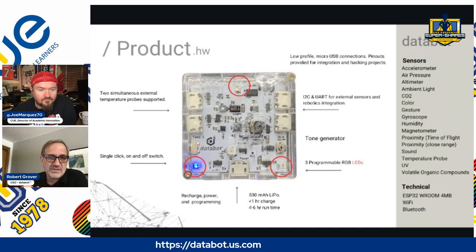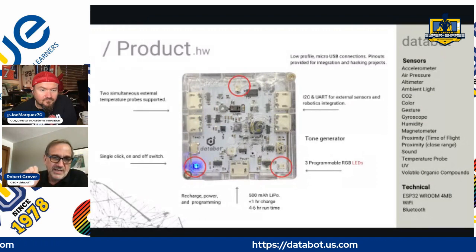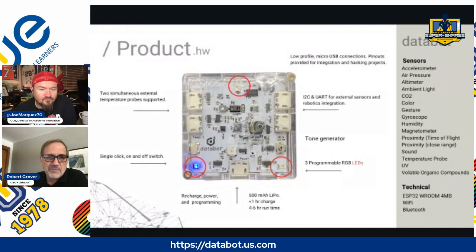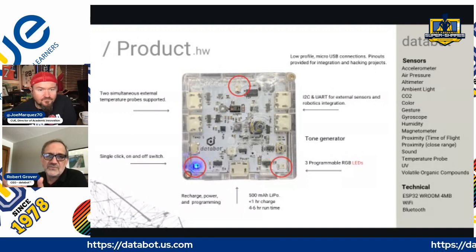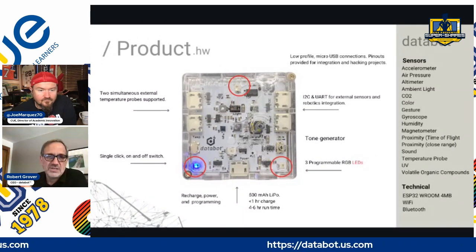So we have kids that design, for example, a CO2 alarm where you're going to breathe on the databot. It's going to pick up the elevated CO2 levels, and it might flash red at you and beep at you. So lots of ways for kids to actually physically interact with data as well as the computing side.